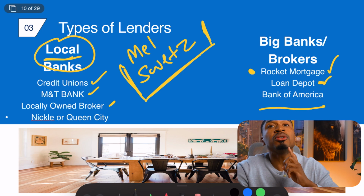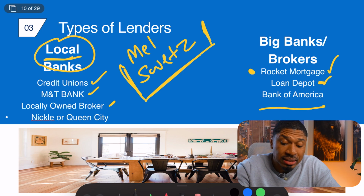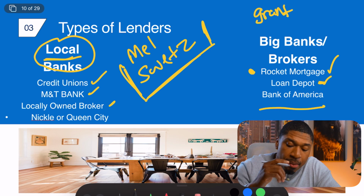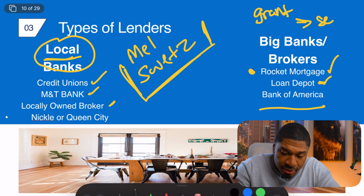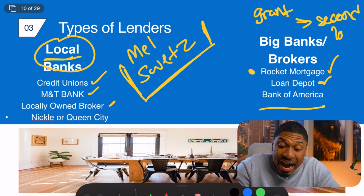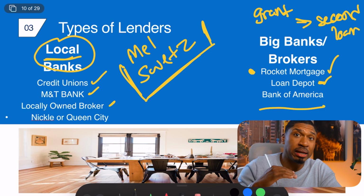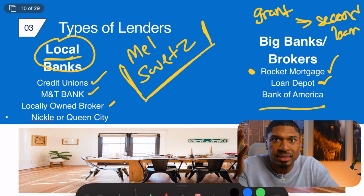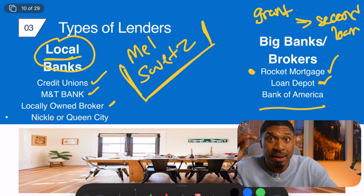Now, what I will say is this. If you are receiving money from any bank, it doesn't matter what it is, make sure that money is a grant and not a second loan, right? That is going to be key. Let me break down the difference. Grant money is basically free money, right? Let's call it free money. That's money you do not have to pay back.